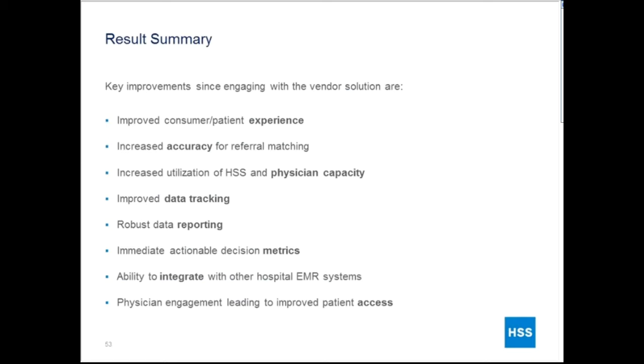We have increased accuracy for referral matching, which I will share in a later slide, increased utilization of HSS and physician capacity, improved data tracking, much more robust data reporting. We have the ability for immediate and actionable decision-making metrics to make changes. Ability to integrate with other hospital EMR systems really helps us track conversions. And the physician engagement has really improved, which helps to improve patient access as well.